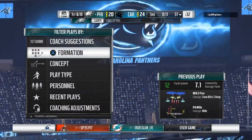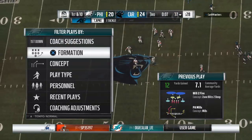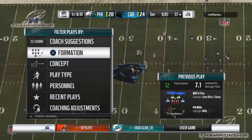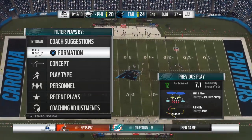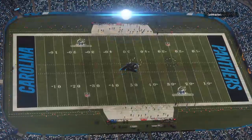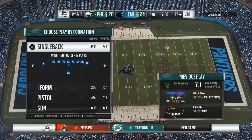We always talk about having to read defenses and how complicated that is. Well, this was an excellent read. He read the pressure and got rid of the football before it even got to him for a nice gain. And when they're blitzing like that, running back usually a good spot to go with a football? Without a doubt, because he's right in your sight.